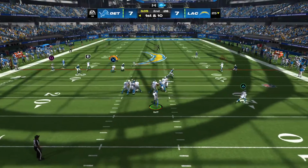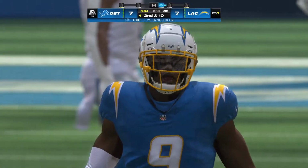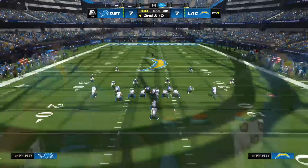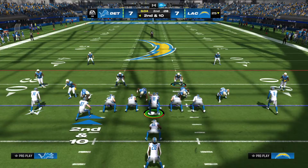They go back to the air here after the INT on the last drive. On the throw, led him too much that time. It's incomplete. Well, congratulations to them. They come through defensively with another stop. And let's face it, this secondary, they've gone unchallenged so far in the 1st half.